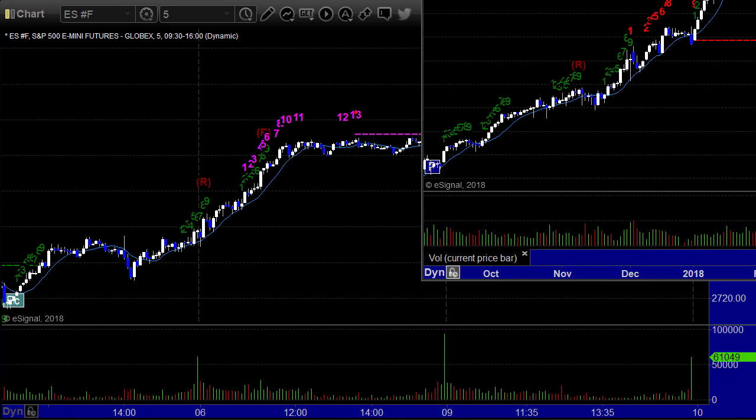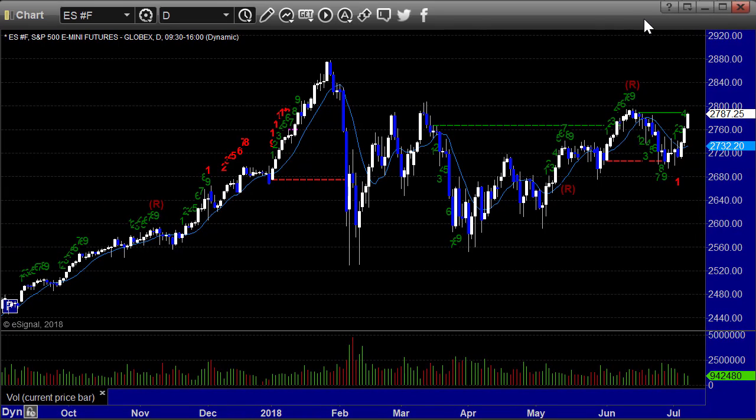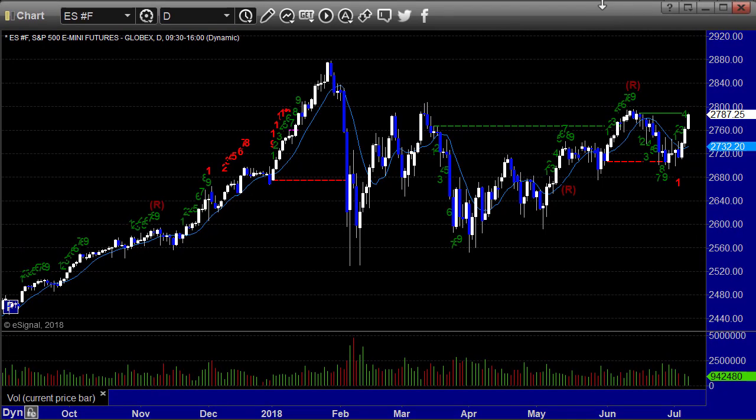In terms of economic data coming out on Tuesday, we've got the NFIB Small Business Index. That's at 6 a.m. Eastern Time. And then we've got JOLTS job openings at 10 a.m. We still have some other bigger numbers coming out later on in the week, including the CPI. So we'll see what we get.